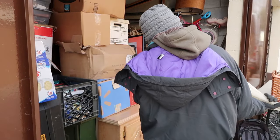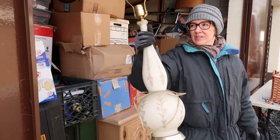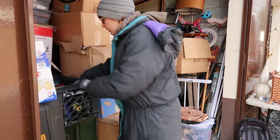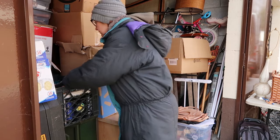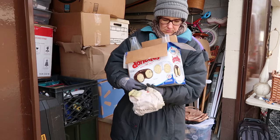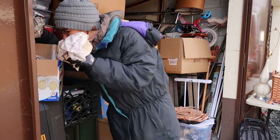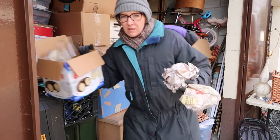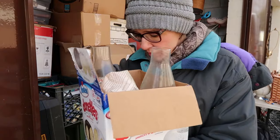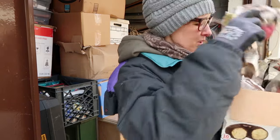I don't think it's bad. I mean, it takes a special place in your home for this guy. Oh, these are textbooks from college. Oh, nice. These are nice. They're little oil lamps. Some nice little oil lamps and a donuts box, making me hungry. Oh, they still have oil in them. These are pretty nice. Ooh, I see the Da Vinci Code book. That was a good book.